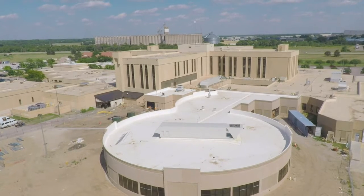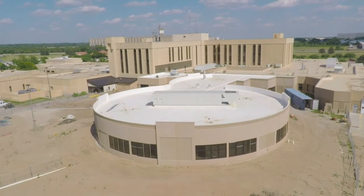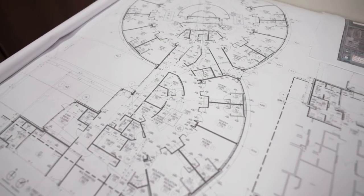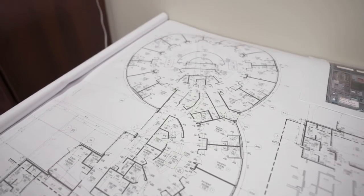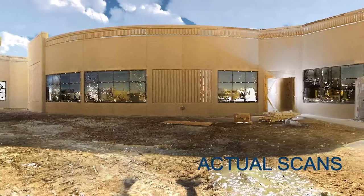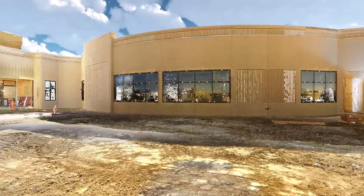Second example was in the round ICU, which we called phase two. The genesis for the design really started with our staff. What they came up with was that circular design, because everything is centered around the middle, the core, where the nurses and the physicians will be positioned. With no parallel lines, we were able to use scanning from the beginning of that construction phase all the way through to the very end.